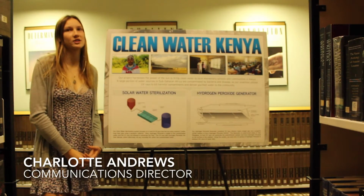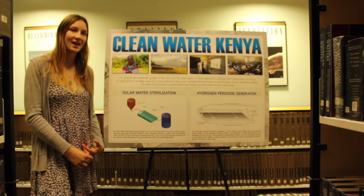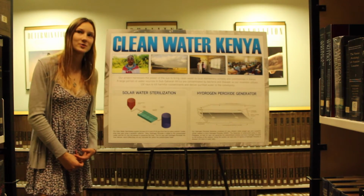We're really hoping that our project ends up being successful and that we'll be able to see tangible results. So far our progress has been pretty good, and we look forward to continuing to work on it and hopefully being able to bring back more pictures from Mulila Mutia with actual purified water.